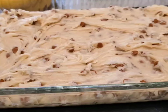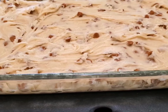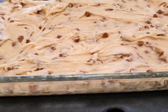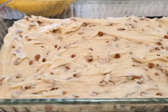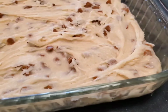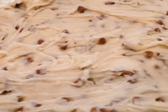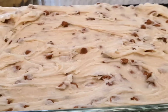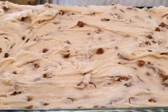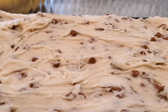Okay, here we go. Recap: 9 by 13 glass baking dish. You could use metal, you could use crockery, whatever you like. 9 by 13. I sprayed mine with Pam. I just spread it out as evenly as I could, using my eyes and my sense of touch. And now the last thing on this recipe, he wants you to measure out a certain amount of cinnamon and sugar. Hold on. I'm not going to measure out my cinnamon and sugar.